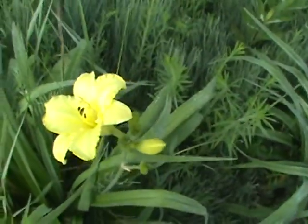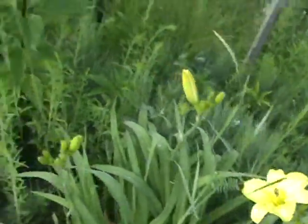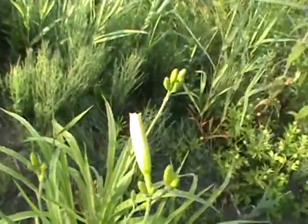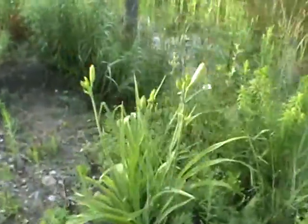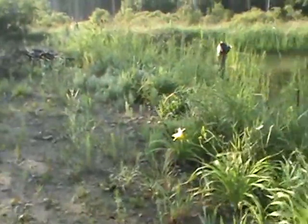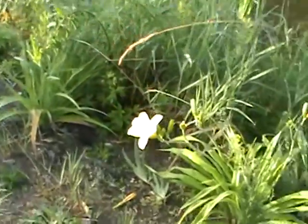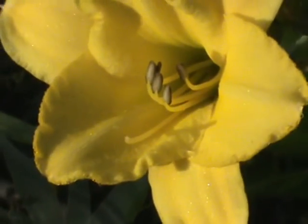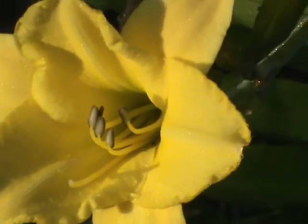I have a faint smell. This one might open today. Aren't they beautiful? The trick is to appreciate them all day. Pond is beautiful.